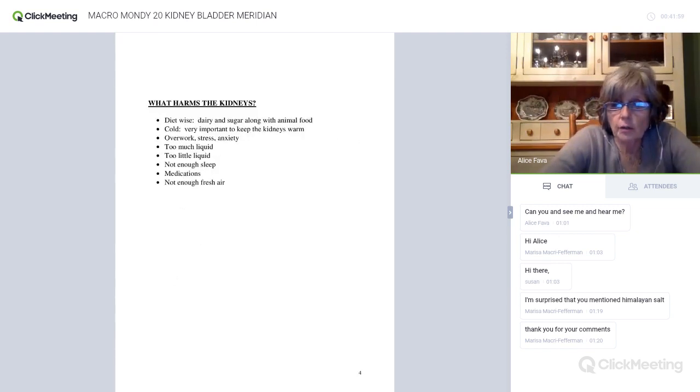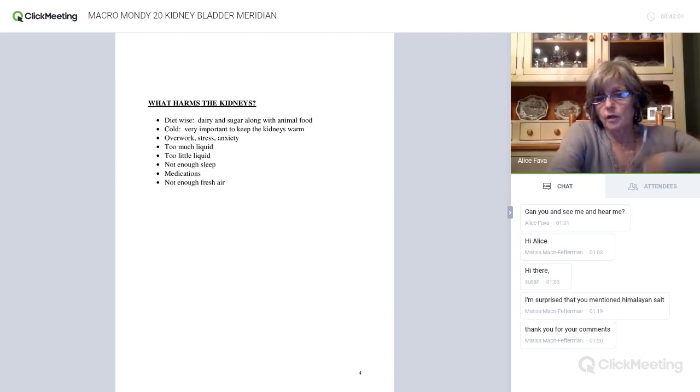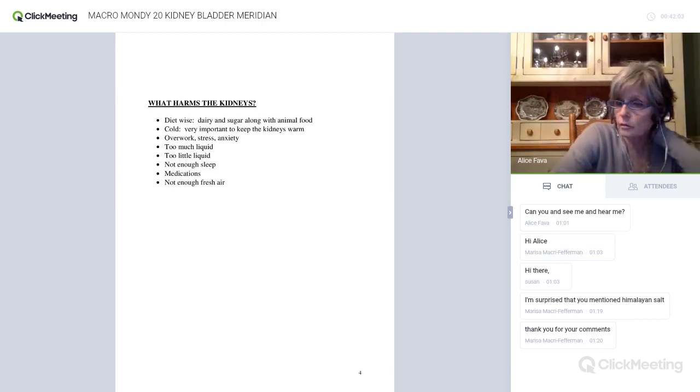A friend just had an interesting experience. She switched from gray salt to Amasho, a nice mild sea salt, and her blood pressure normalized. That was pretty dramatic. So salt is really important because we need salt.